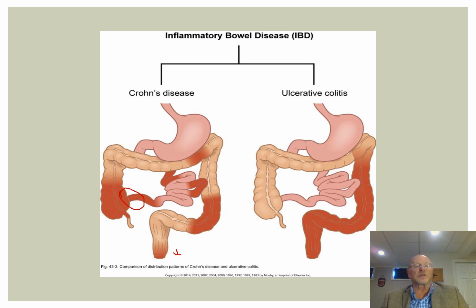And patients will experience then what kind of pain? Well, they'll experience right lower quadrant pain, because the primary place it first manifests itself is in the distal ileum.